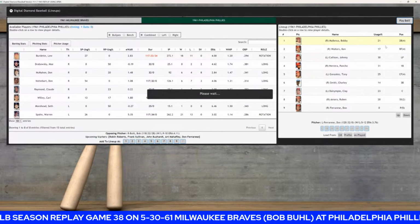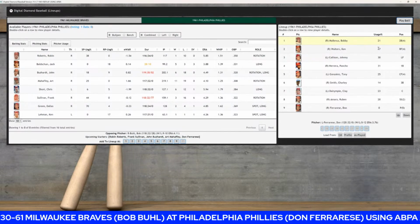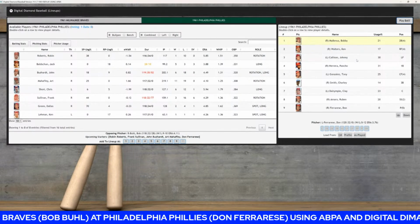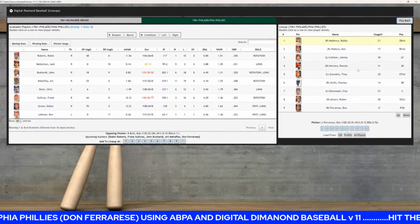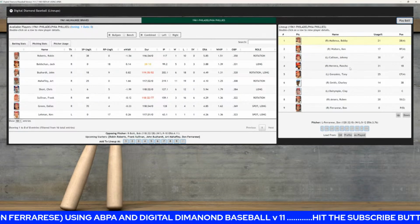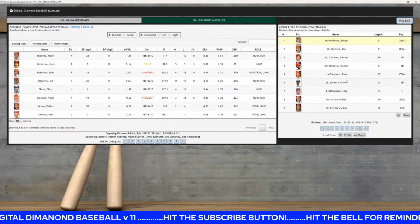You got leading off, playing second, Bobby Malkmus. Batting second, playing right field, Ken Walters. Batting third, playing left field, Johnny Callison. Batting fourth, playing first base, Pancho Herrera. Batting fifth, playing center field, Tony Gonzalez.